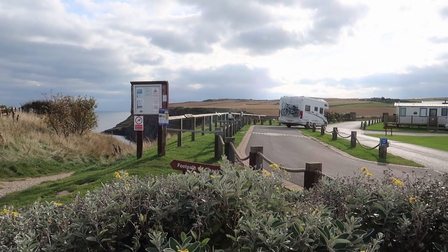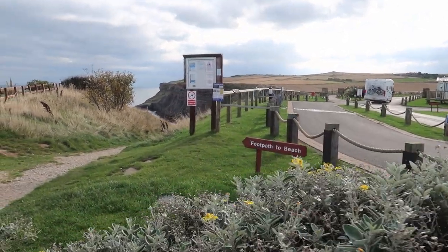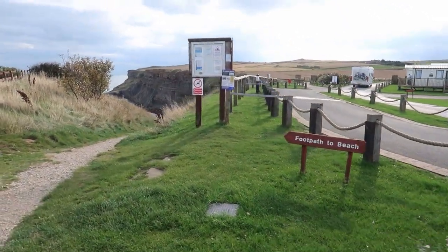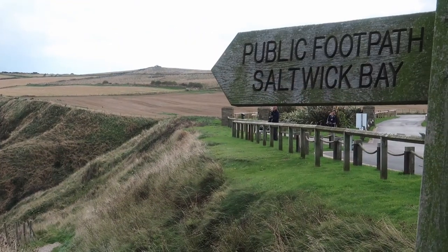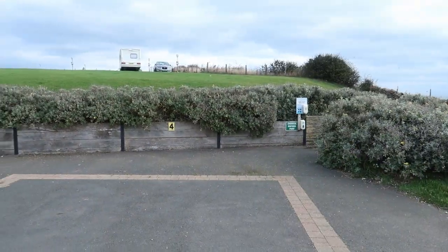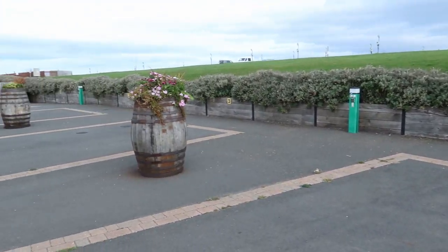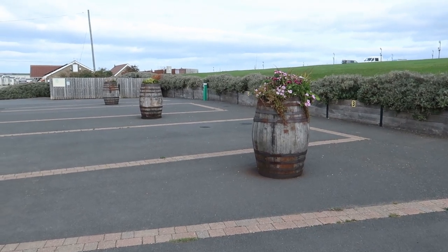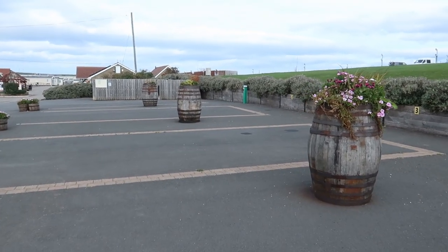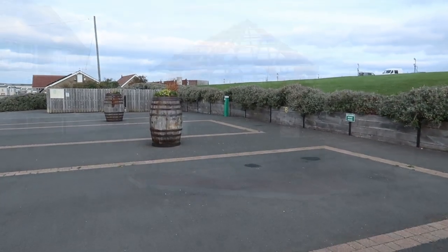Excellent motorhome service point just as you enter the park, and these footpaths down to the beach and on the walks. These service pitches are down at the bottom of the park, absolutely ideal for the bad weather. You wouldn't want to be up on the clifftop there in a howling gale.